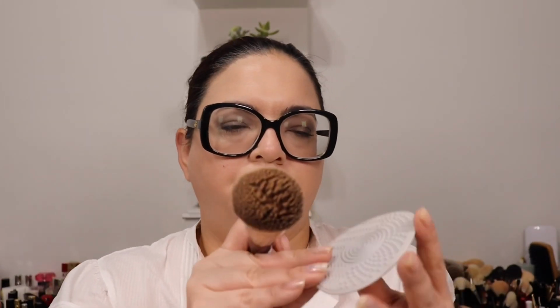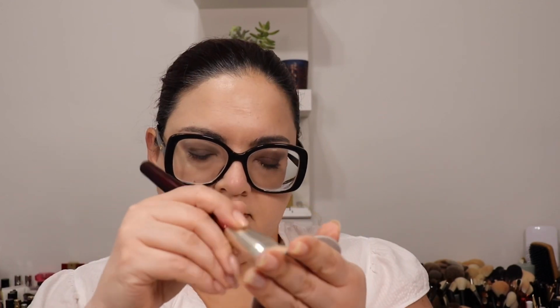The way I do it is I wet this. I wet it and I just spread the brush like that a few times, get it all lathered up, and then I put this on the surface of the sink and I just go like that. And I keep on repeating that process until the water comes out completely clean.